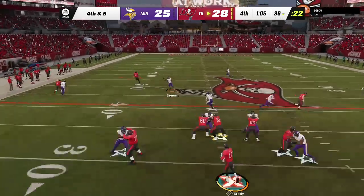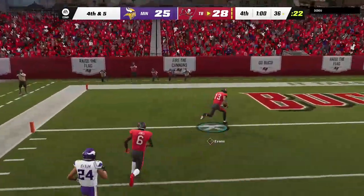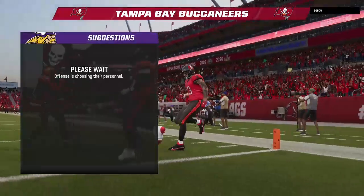Brady going to go on fourth down. He completes it to Evans. And he's across for the touchdown. And in the final minute, that should just about seal it.